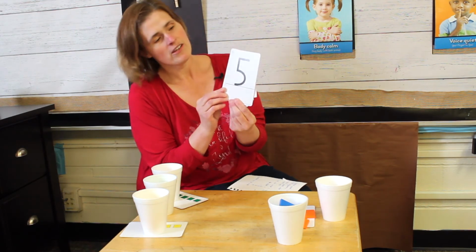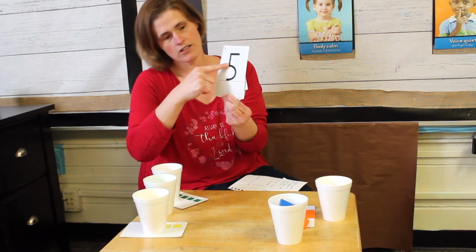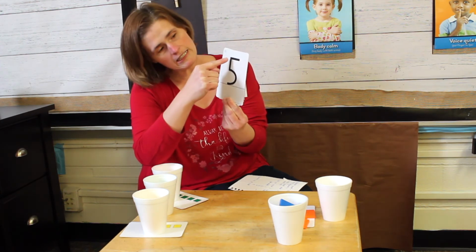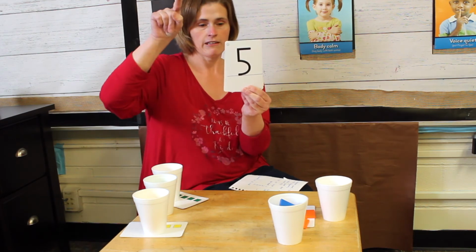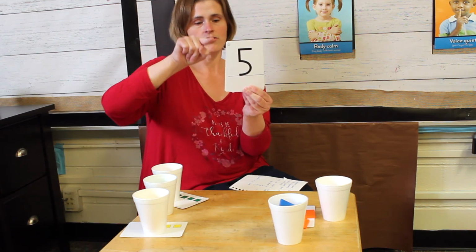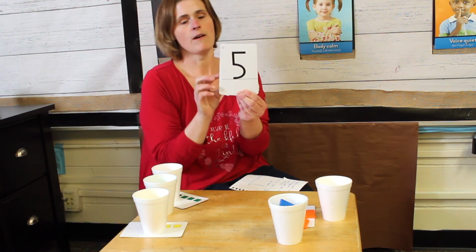Good job. Okay, so when you write your number 5, you start up near the smiley face, you make a little line down to the middle, it starts to rain, and you make a little curve around, and then you put a little line at the top to stop the rain. Then you try it with your finger in the air. Good job.